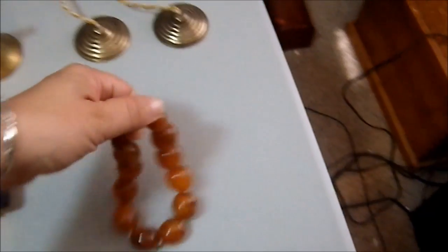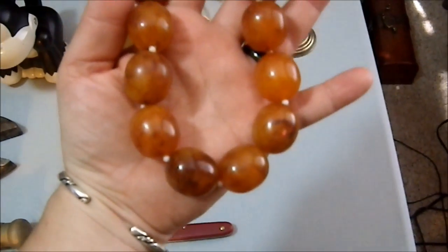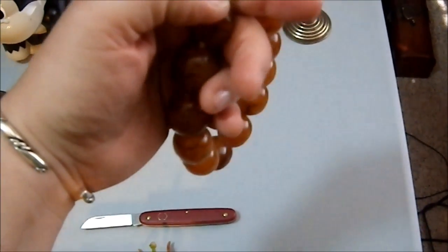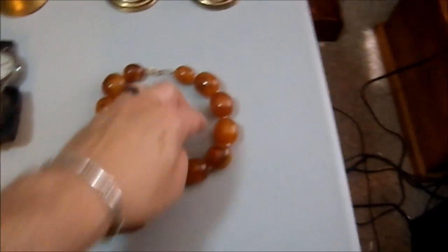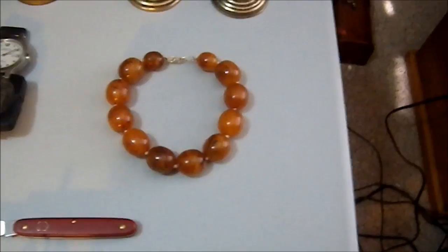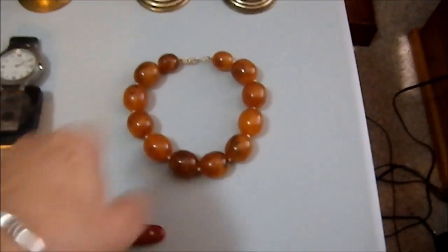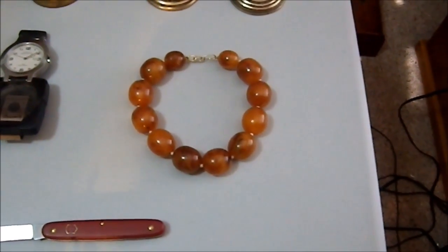Then we have a bead necklace. These are just plastic, but I really like the color, and it's for my friend Felicia, who also happens to like this color, and she normally wears ones that are a little longer than this. But I happen to have a fondness for chokers, and if she doesn't like it, we can make it longer just by extending the chain, so she can still wear it if she wants, because she does like this color range, this kind of orangey, autumny colors.